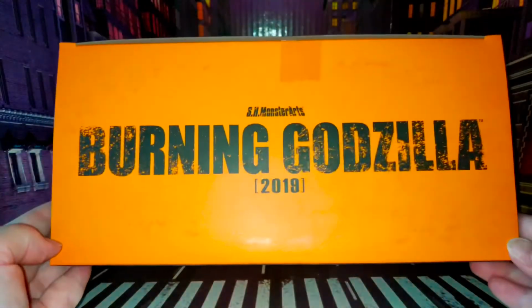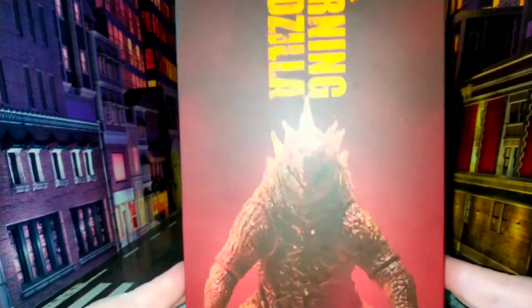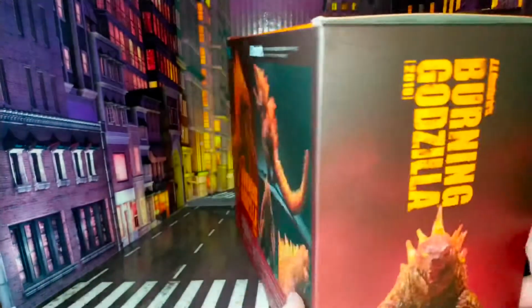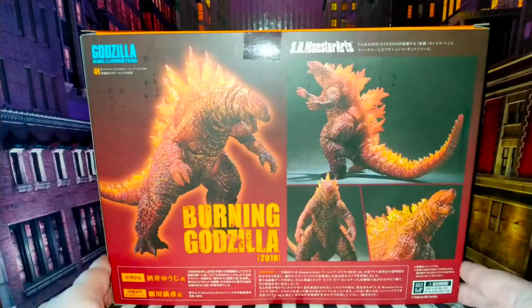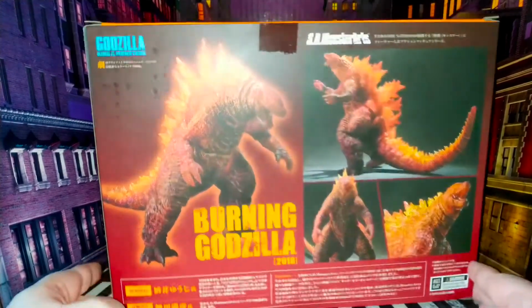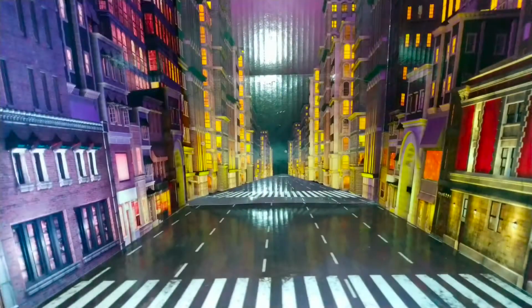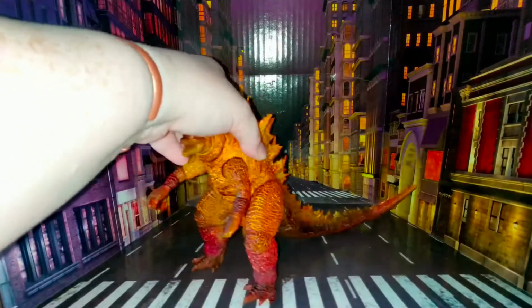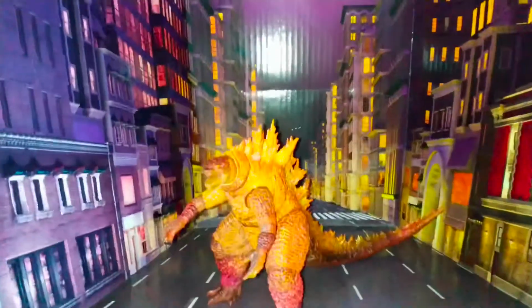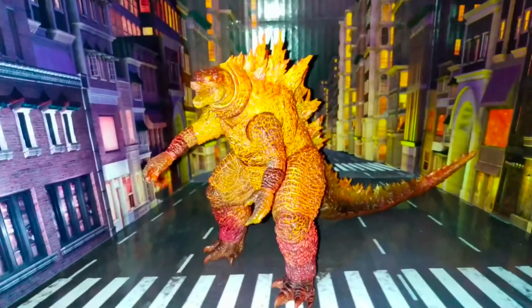So let's just have a quick look at the top of the box there. Side, more product shots. Back, more product shots. I mean, it's the same as any other box really. And just Burning Godzilla on that side. So that's about it for the box. Let's get that out of the way. And let's bring in the big G himself. I'm just going to move my camera down. So here we go.